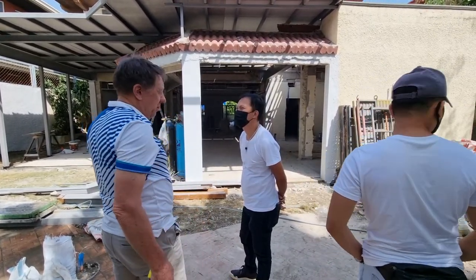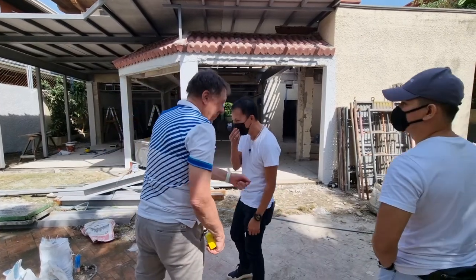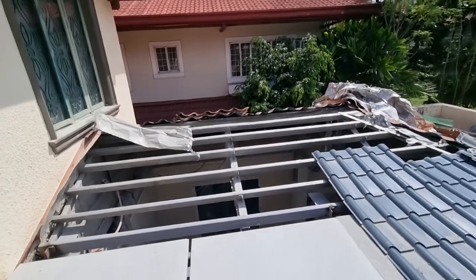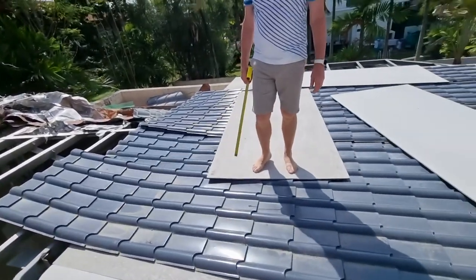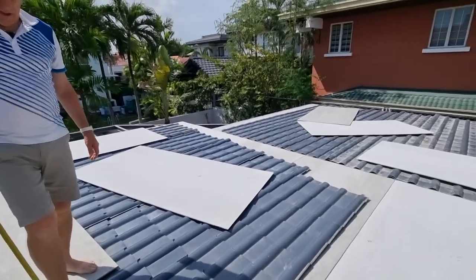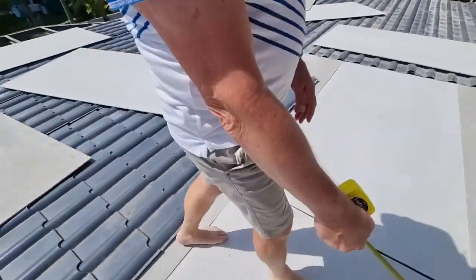As long as you do it tomorrow. No, you know what I mean. You know what I mean, right? Yeah. But, so we have these sheets left over. So just be careful where you walk. Walk on the purlins. They're marked. Just walk on the purlins.